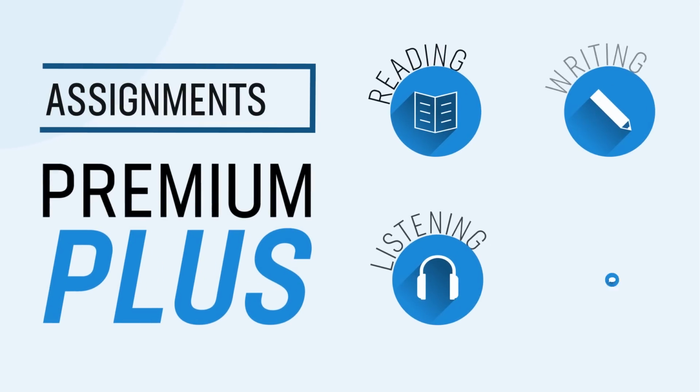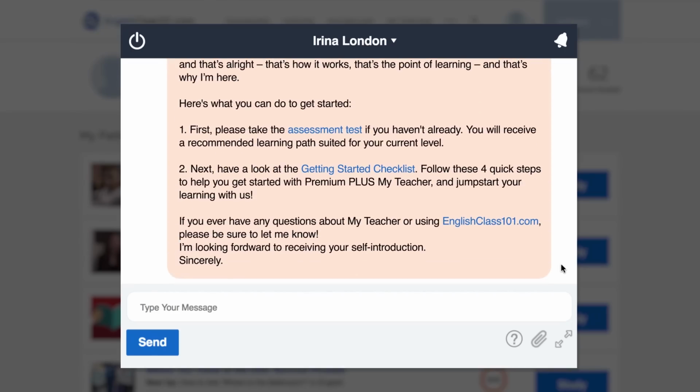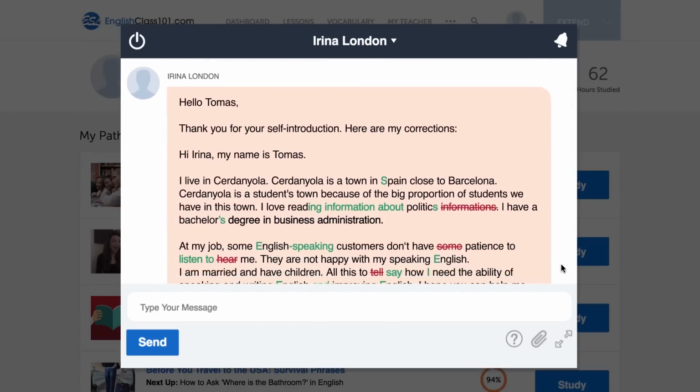Second, if you're a Premium Plus member on our website, then you can get weekly assignments that put you to the test. These assignments are graded, and you get feedback from your teacher, so you know what to do to improve and how. The third thing you can do is come back and review.